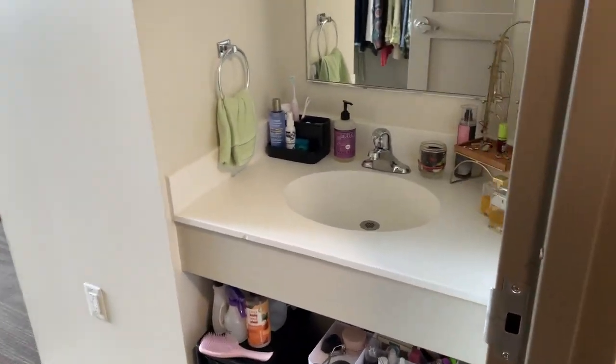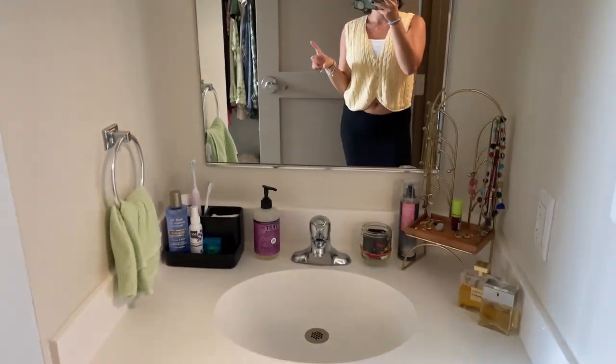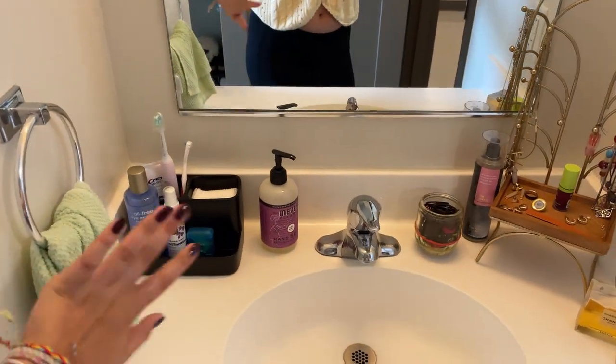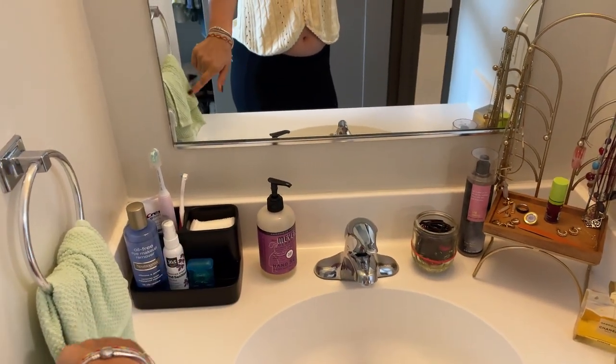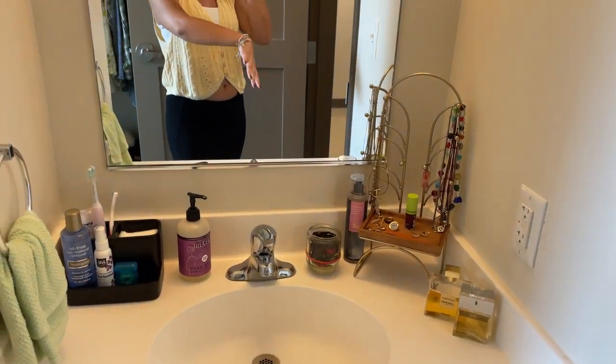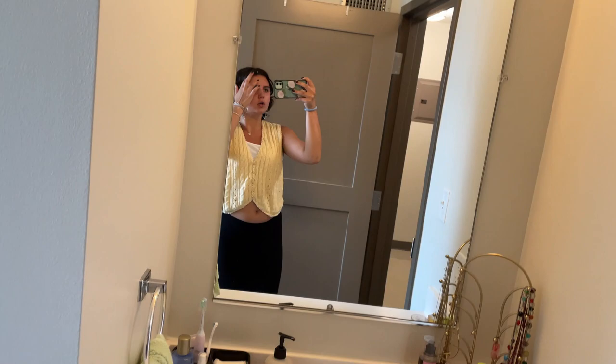So this is the little sink area. Light switch is over here. This is what I have for the sink. I got towel, toothpaste, soap. I got my jewelry, my perfume, my mirror.